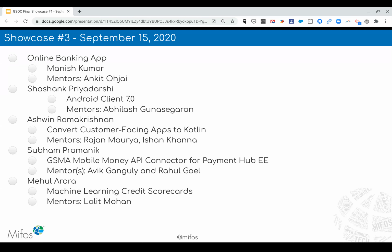Then Subham is going to demonstrate the work he's done in building out a GSMA mobile money API connector on top of Payment Hub EE. And last in the next 2 days' sessions, Mehul is going to go through the progress he's made around our machine learning credit scorecard project.